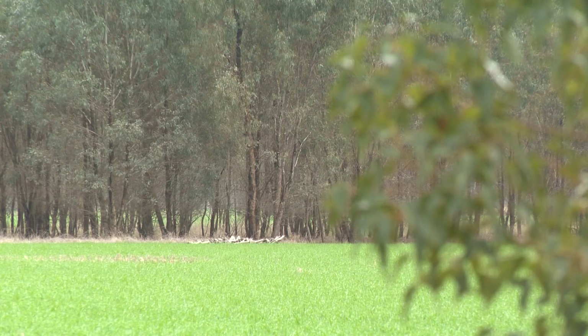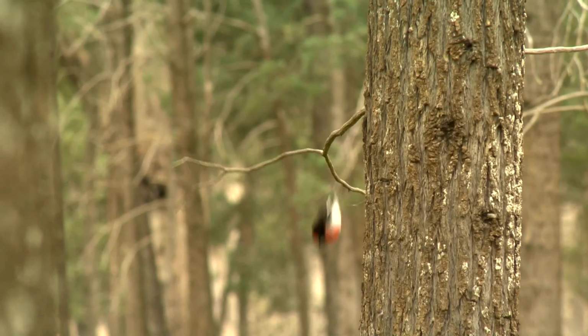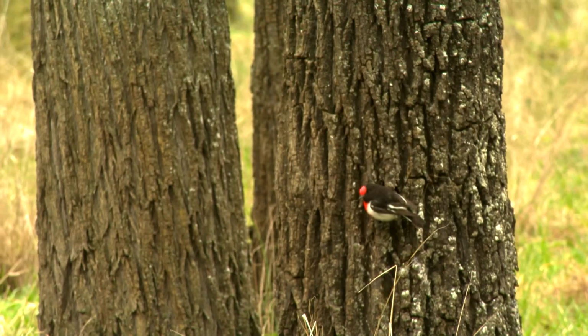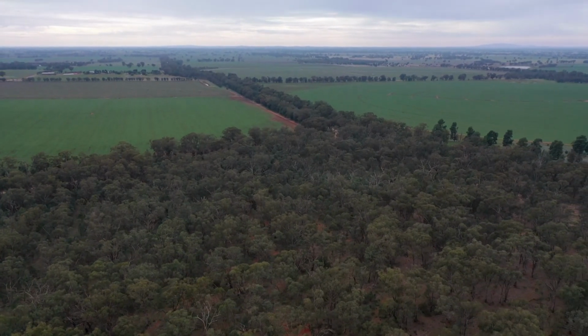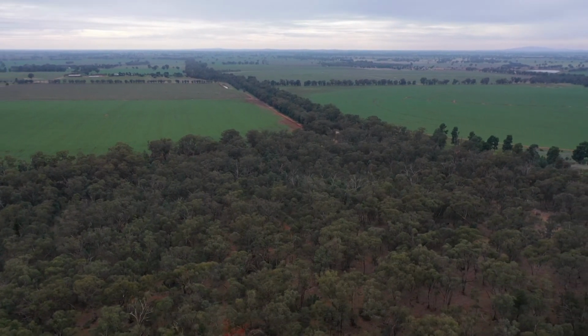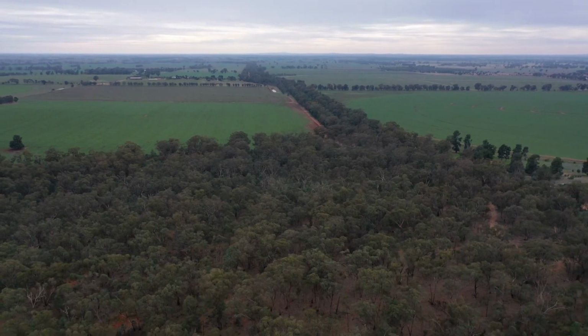So the reward for us now is to be able to stand out here amongst the laneways and listen to all of the woodland birds calling and know that we've played a part in being able to help them to move through the landscape and to continue to do well. It really is important that we maintain the corridors for wildlife and for pollinators and ensure that what we pass on from this generation to the next generation is in a better condition than what we received it.